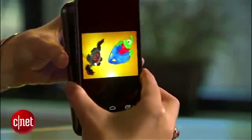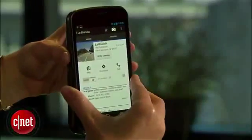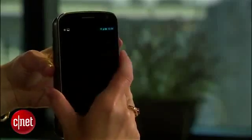The last feature I'm going to show you is another terrific addition. Android Beam is now expanding to also let you share larger content like photos and videos from one compatible phone to another. That's in addition to URLs, maps, contact information, and all of the other stuff you could already share with Beam.